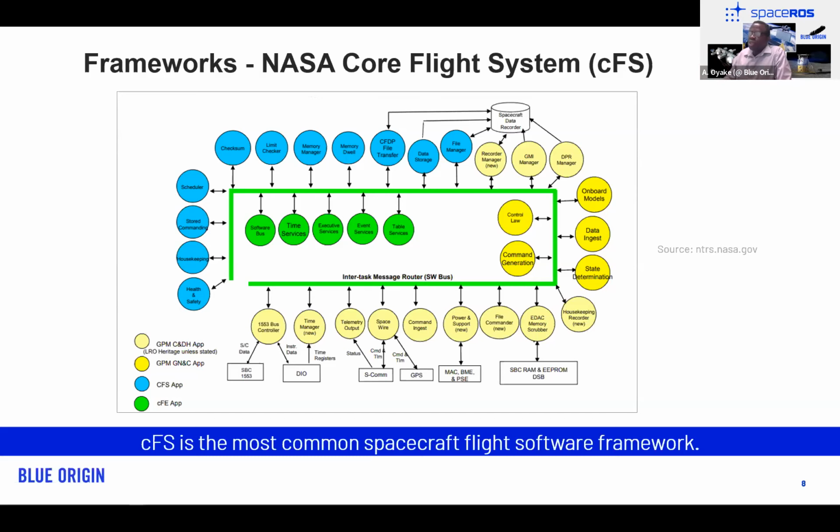So what we are trying to do is learn from the lessons of CFS and take the ROS2 framework and mature that framework to make it suitable for spacecraft flight software usage for space applications. The idea is that we would mature the ROS2 framework, but the plan is not to replace existing frameworks like CFS or F prime, but to develop a framework that would be suitable for the development of robotic applications. So you could have a robotic application that could exist as a subsystem, or you could have a robotic application where the Space ROS framework would control the entire robot independently.